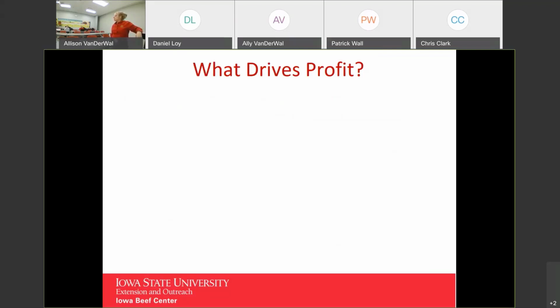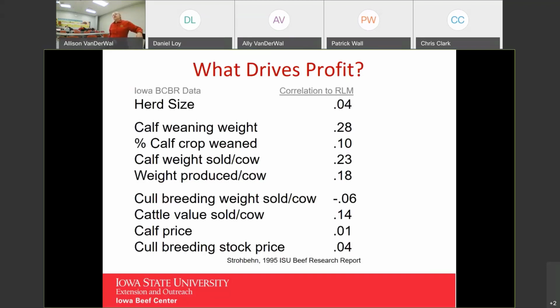So I'll go back to some of our early data set that looked at our beef cow business records. And we asked that question of what drives profit. What are some of the things we first think about driving profit? Weaning weights, calf price that we're selling for, right? Maybe herd size would be some. So we looked at first at these 9 factors. So herd size, calf weight, cow weight sold, percent calf crop weaned, the value of those calves, et cetera. And then looked at what is the correlation between that value and our return to labor and management. So basically profit, what you got paid for your hard work and brain power.